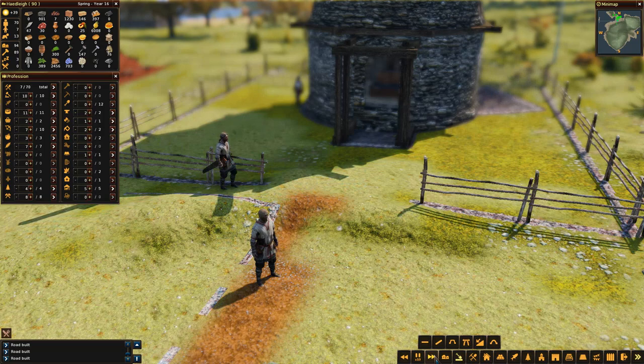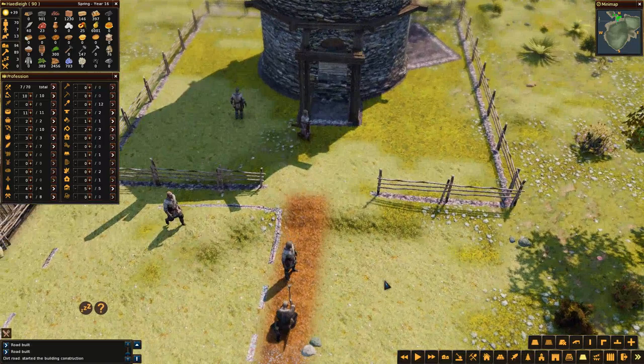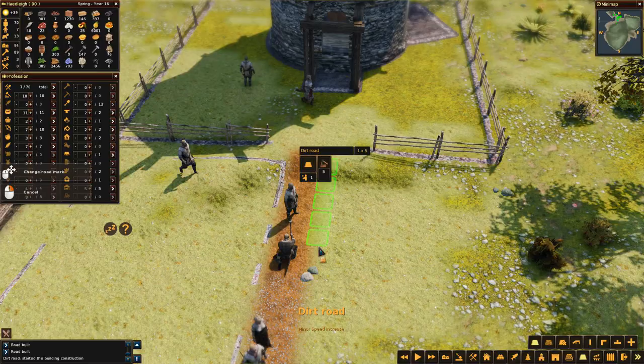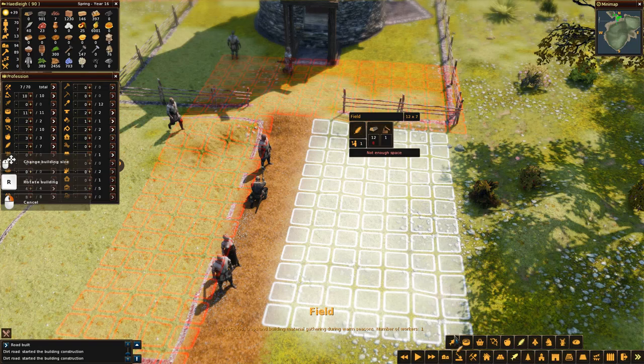Okay, now. Looks like the terraforming project is complete, which means we can redo the road. And now, for giggles, make that a double wide path. And now, there we go. Now we're cooking with gas.